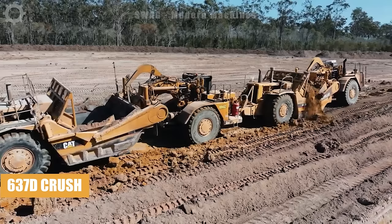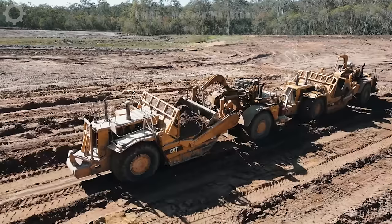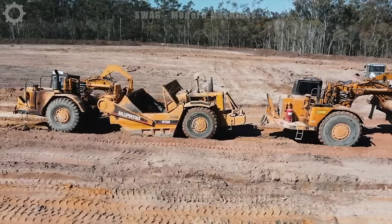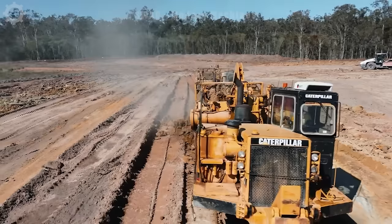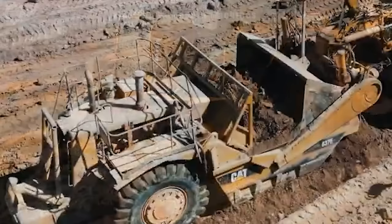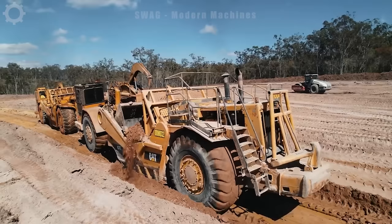The CAT 637D is a large heavy-duty machine designed for use on construction sites. Working on a residential development project in Lake Elsinore, California. One of the main impressive features of a scraper is its pulling ability. It's also designed to operate in a variety of conditions from wet and muddy to dry and dusty, making it a versatile choice for construction projects in a variety of environments.